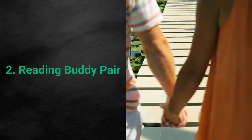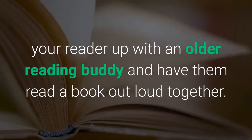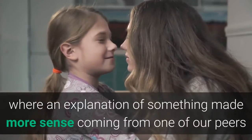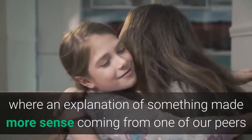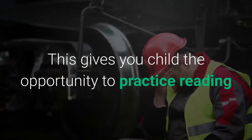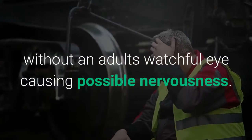2. Reading buddy. Pair your reader up with an older reading buddy and have them read a book out loud together. We all have had times where an explanation of something made more sense coming from one of our peers or a sibling. This gives your child the opportunity to practice reading without an adult's watchful eye causing possible nervousness.